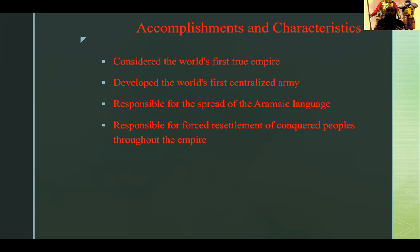Well, for one thing, it's considered the world's first true empire. While certainly the Egyptian Middle Kingdom, the Hittite Kingdom, the Mitanni, the Mycenaeans, and the Babylonians could certainly be considered empires to a certain degree, the Assyrian Empire was by far the largest that the world had ever seen at the time, encompassing the territory of all of those kingdoms rather than just minor regions such as the Egyptians or the Babylonians. And I use minor lightly because they still were vast regions. They also developed the world's first centralized empire and professional army.